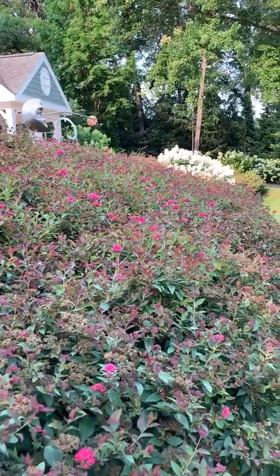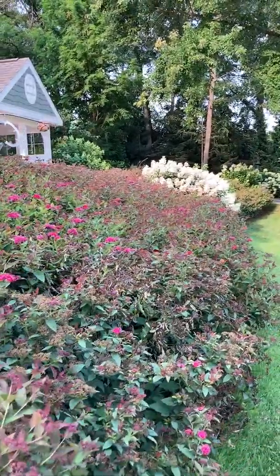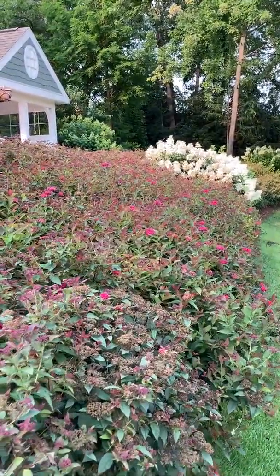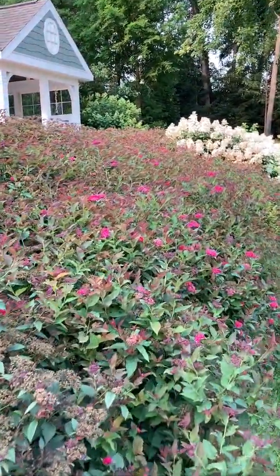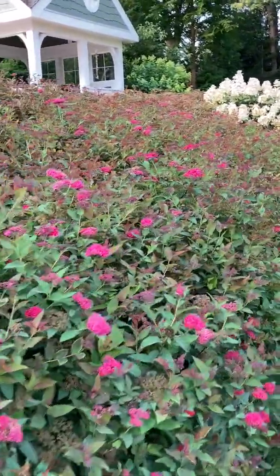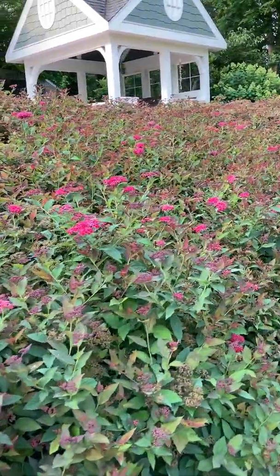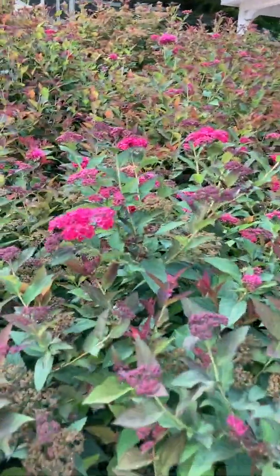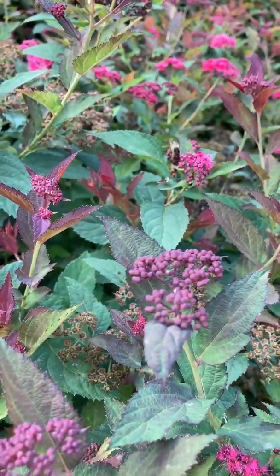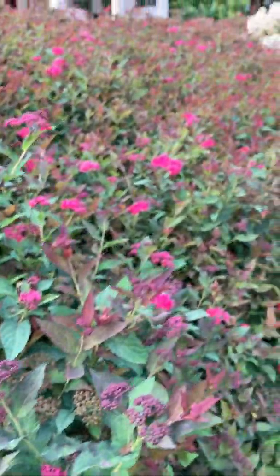We're getting some really nice rebloom in this massive planting of Double Play Doozy Spirea. This plant is hardy in zones 3 through 8, gets 2 to 3 feet tall and wide. And it's just such a neat plant because it continuously blooms. It's sterile, so it's able to just keep producing flowers, and that bright pink flower really helps accentuate the dark kind of burgundy color of that new growth. Such a cool plant.